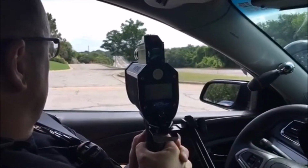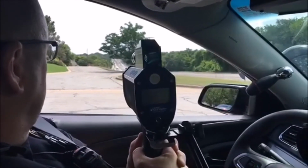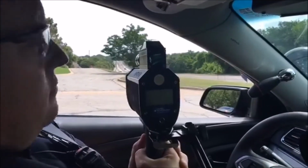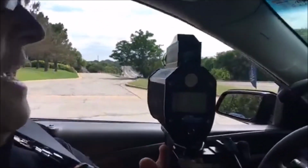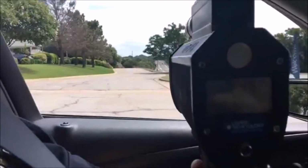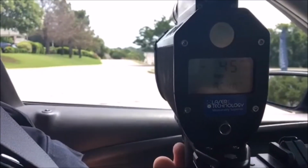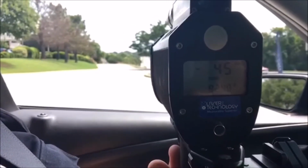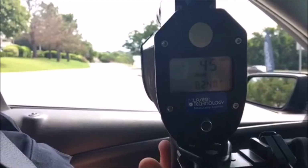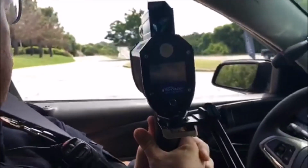It just depends on where Sergeant Holt has sighted the laser in, and when he clicks the button, what vehicle it's checking. So the difference will be, if you can see the display, you will see a negative 45. A negative is a car that's going away from me. If there's no negative sign, then it's a car coming toward me. That will be the only difference. But yes, we can get them coming toward and going away from.